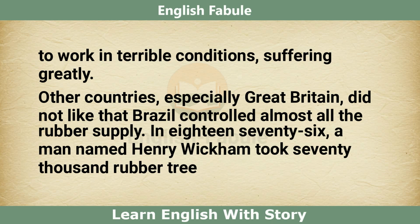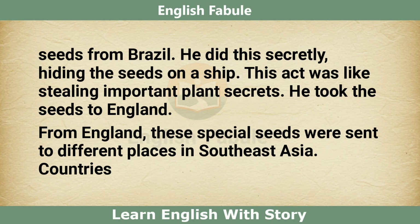Other countries, especially Great Britain, did not like that Brazil controlled almost all the rubber supply. In 1876, a man named Henry Wickham took 70,000 rubber tree seeds from Brazil. He did this secretly, hiding the seeds on a ship. This act was like stealing important plant secrets. He took the seeds to England.